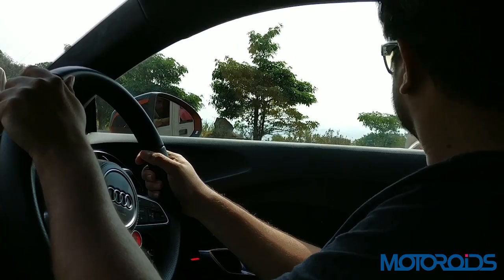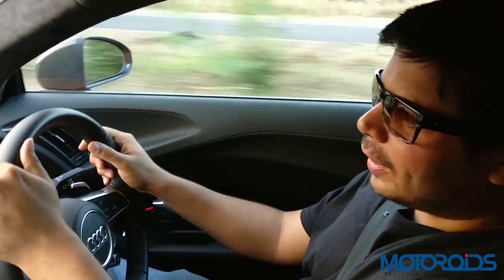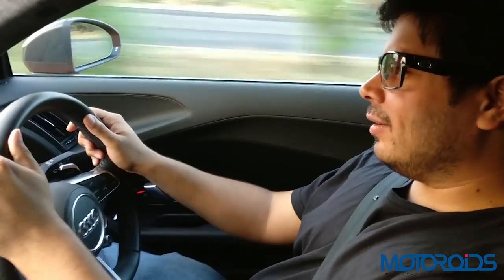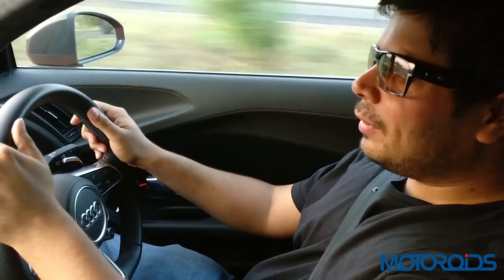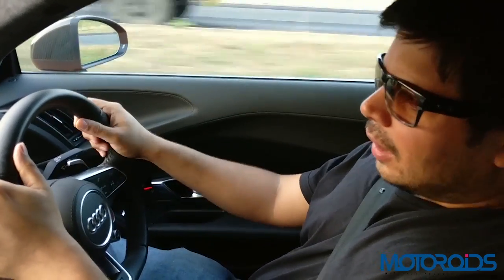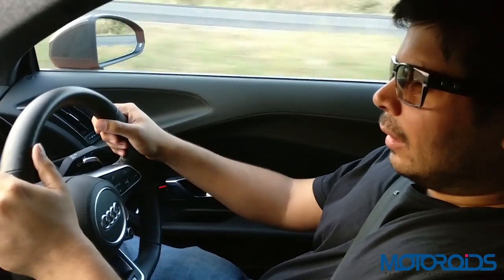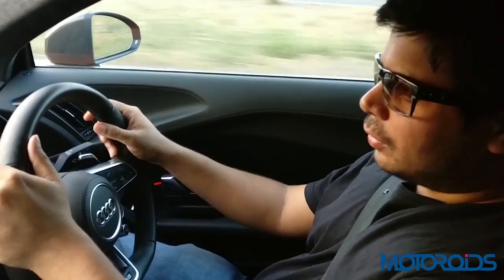It's phenomenal. It's uncanny how comfortable and practical this car is to drive. In the morning, while you're trying to get out of Mumbai and driving the car at a gingerly pace, we got a fuel efficiency of 10 kilometers to the liter. Can you believe that? Even now, as I'm driving at 80 kilometers per hour, I'm getting a fuel efficiency of 8 kilometers to the liter. So while it can give you a practical fuel efficiency, it can be used on a day-to-day basis.